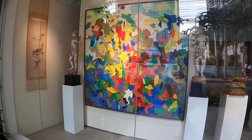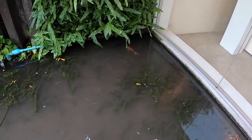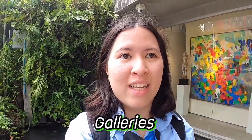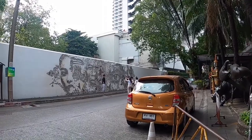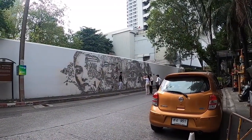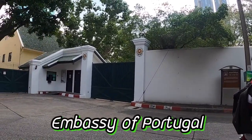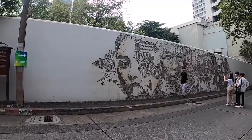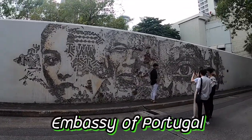Oh, they have a pond of fish. Oh, lovely. A very artistic street indeed, with street arts, galleries, and more galleries. Still walking in the same soi, we came across this beautiful mural artwork, which happens to be the fence of the Portuguese embassy. It's no surprise that we have a very artistic looking embassy wall here.